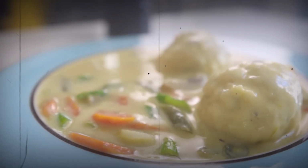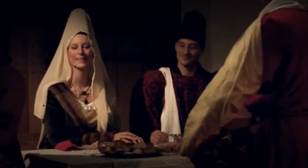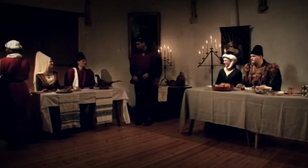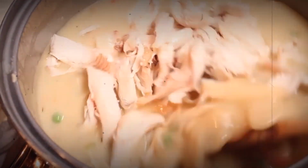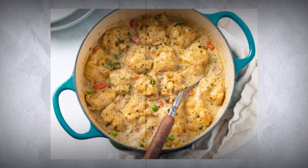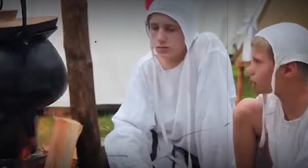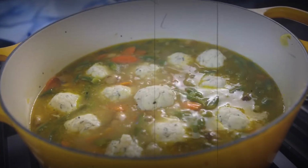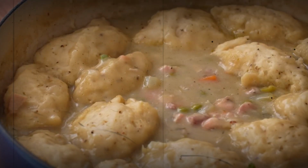This dish was the perfect way to use every part of a chicken, especially when fresh meat was precious. The dumplings stretched the meal, turning it into a feast that could satisfy a large family on a tight budget. Served hot, with thick broth and soft vegetables, chicken and dumplings was more than food. It was a symbol of care and endurance through hard times. Even today, making chicken and dumplings recalls a time when cooking was about patience, thrift, and love. It's a hearty reminder that the simplest ingredients, combined with a little time and tenderness, can become a meal that feeds both body and soul.